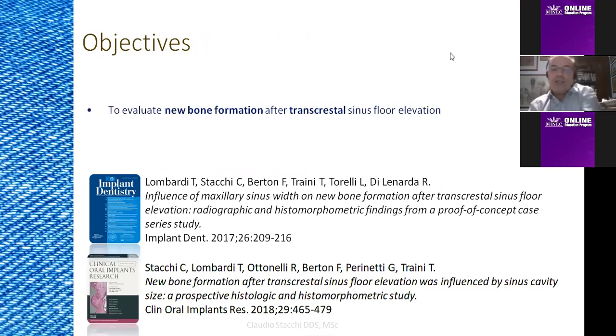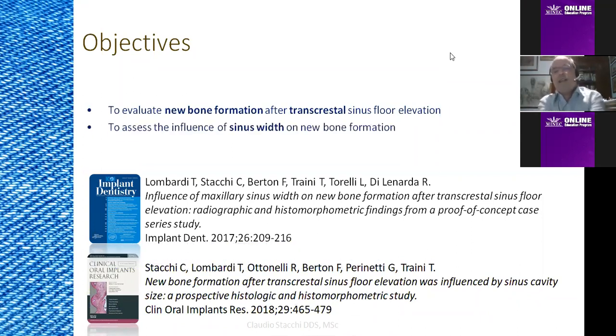To evaluate this, we started in 2014, with the friends of my group, trying to evaluate really what the new bone formation is after transcrestal sinus floor elevation. We started with a very small proof of concept case series with only 8 patients, published in Implant Dentistry, which allowed us to calculate a correct sample size for a real study. The real study was published in Clinical Oral Implants Research in 2018, with 50 patients and 50 transcrestal sinus floor augmentations performed.